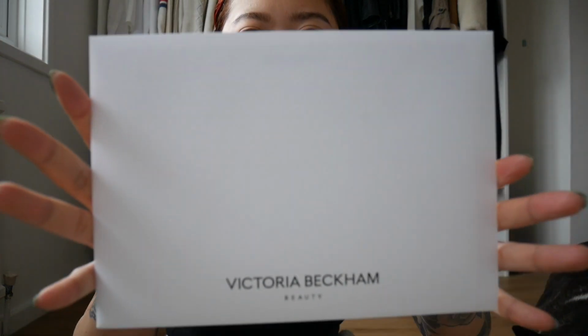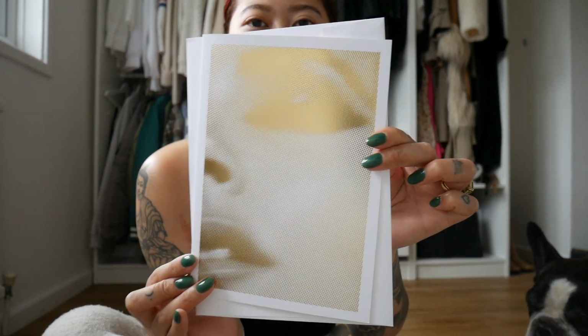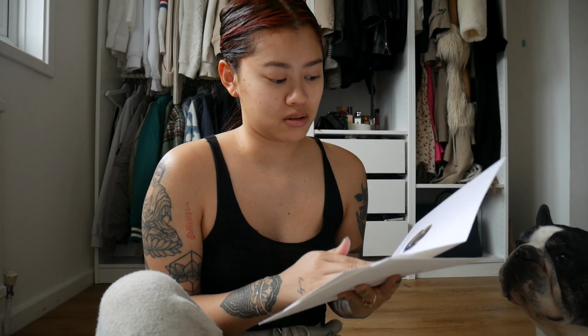And then we have another package. I don't know who it's from. Oh, it's Victoria Beckham Beauty. I always love mailers like this. Dexter, it's not for you, my love. You're very excited today, aren't you? Oh, this is so pretty. Look. Okay, so a birthday gift for you to celebrate Victoria's birthday and our new Starlight Lid Luster.